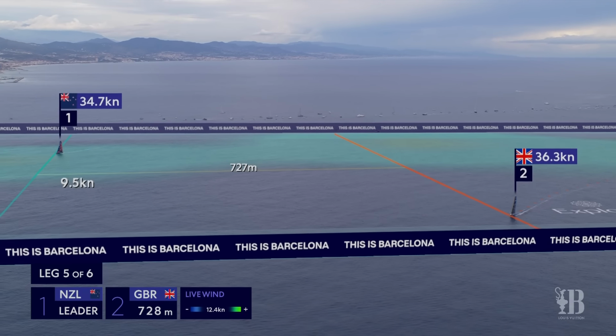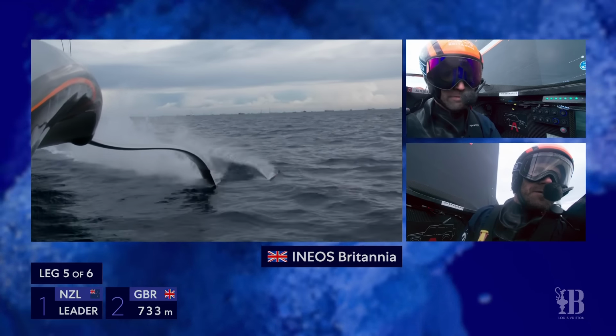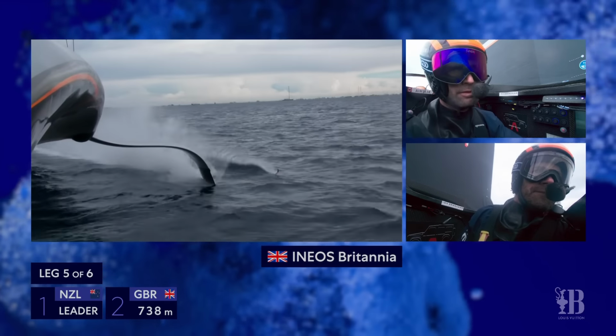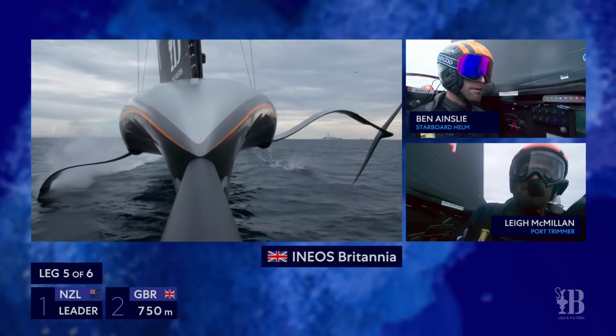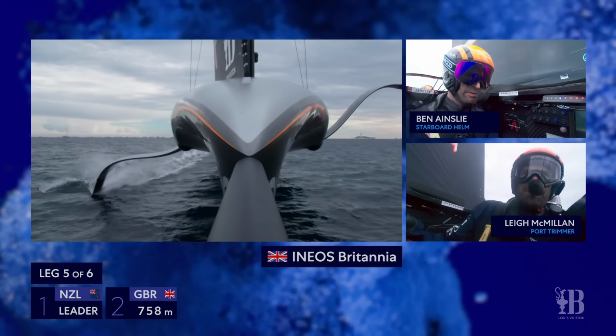15 to the boundary. Stand by. And forward. 2, 1, go. Standing. Very well. 2, 1, go forward. Ben Ainslie, Lee McMillan. Pressure handing inside over. A bit flat.